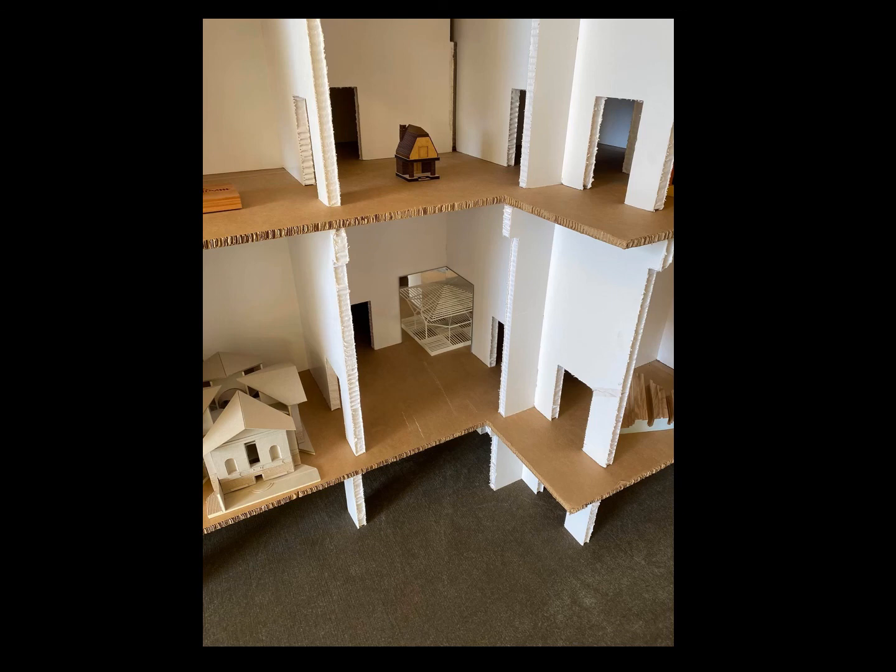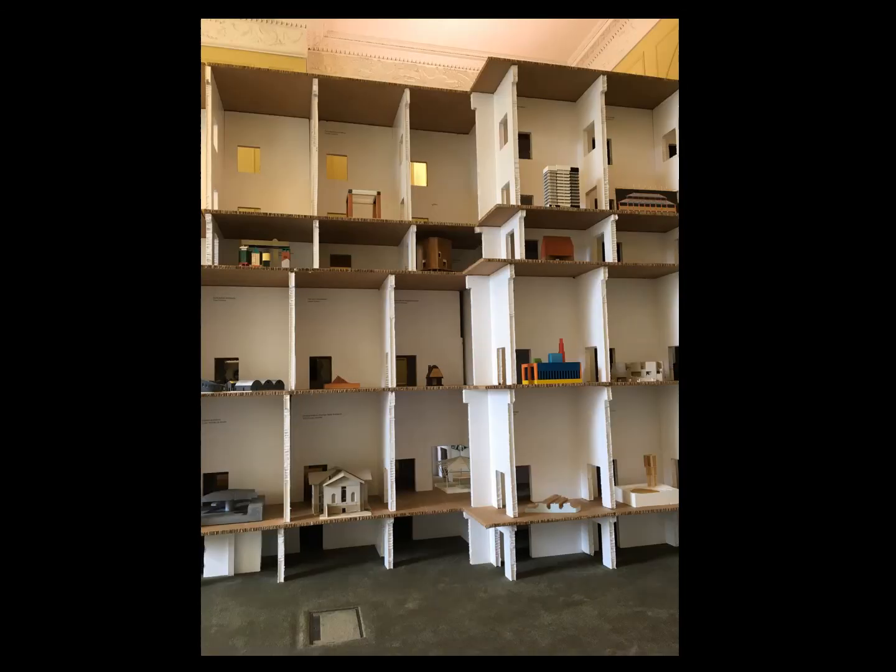This then is the model sitting into the display case, where it has a kind of discrete presence. It pushes back into the corner, and then the mirrors serve to multiply it, to give it another kind of scale.